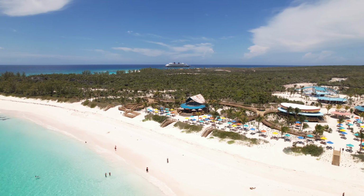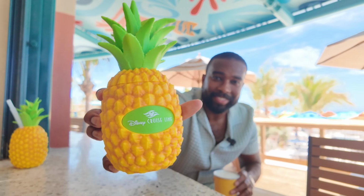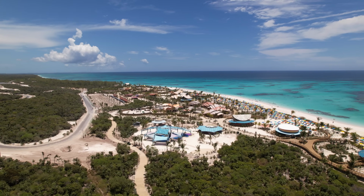All right, so the views, guys, are absolutely amazing. I've got me a nice beer here. I'm gonna kick it back up with Alyssa, but when you come down here, don't forget to get one of these souvenir cups. Pretty cool. It's got Disney Cruise Line on it, so pretty neat.